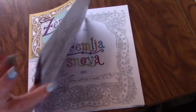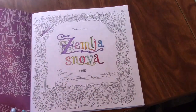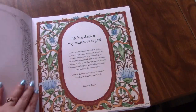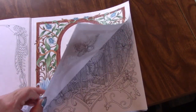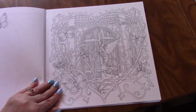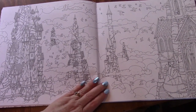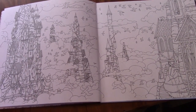So let's get started. This book flips out like that. And this stands for Land of Dreams. The pages are absolutely gorgeous. They are double-sided, so you cannot use alcohol markers in this. I think this is zoomed out as far as I can get it to go. Yep.